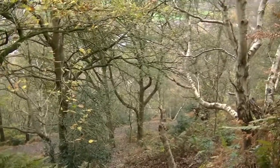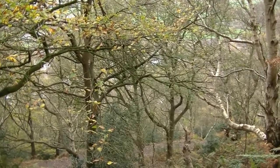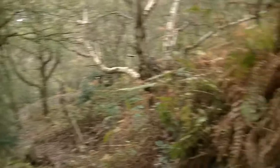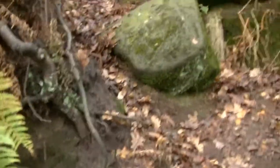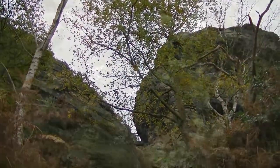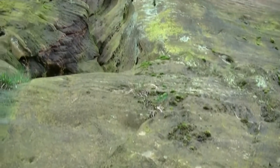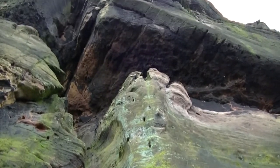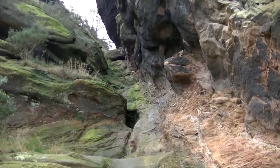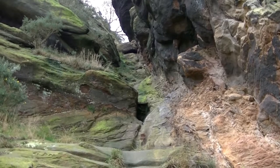We're already quite a way up. It's been a gentle slope on the path up to now. This is where it gets a bit more interesting. This is the route that I'll be taking. It's actually a little bit damp today, so let's watch out that it's not slippy.